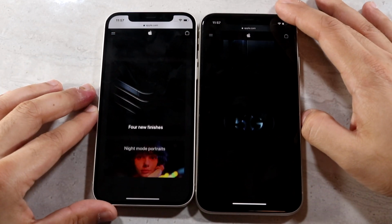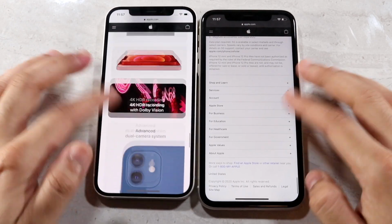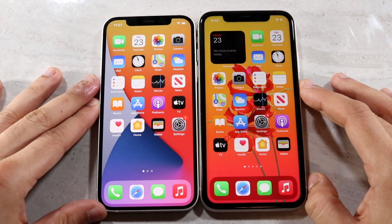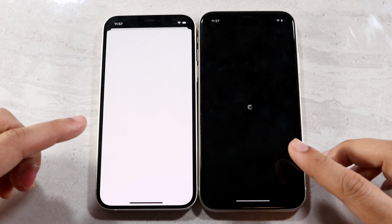I thought it was a pretty basic test, but as you saw scrolling through, they both are going to be kind of the same. The iPhone 12 is just sliding all over the place, so if you're keeping it on a table, it's going to slide. Do music 3, 2, 1. Similar pop-ups, I'm sure. Okay, oh, thank God.